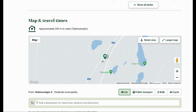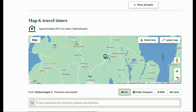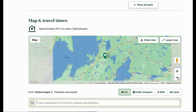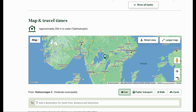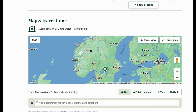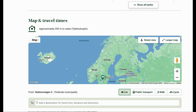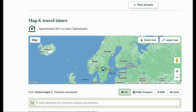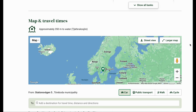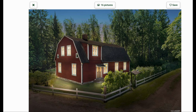And we look at where it is located. Some lakes around, but not directly. Where are we? Aha, we are in the middle of Sweden, or more south even. So that's Sweden, and here is the house. So it's a little bit more south of Sweden, I would say. So let's go up here and look at some pictures.